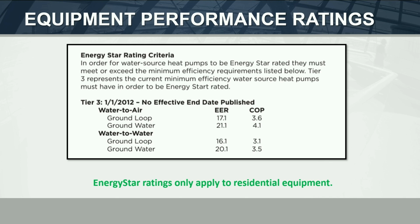These are the efficiency ratings. So this is Energy Star Tier 3 ratings, and this is what is required to get tax credits, and it's a minimum efficiency. So a COP for a ground loop, which is a closed loop, is 360% efficient, is the minimum efficiency. So that's worst case of the year, 32-degree entering loop temperature. You have 360% efficiency. It's impressive. Average systems run 4 to 6% efficiency throughout the year because they're going to have higher water temperatures coming to the equipment. This is a worst case situation.